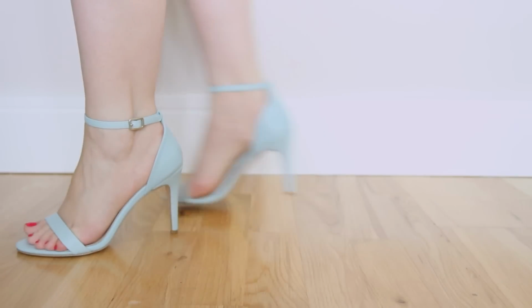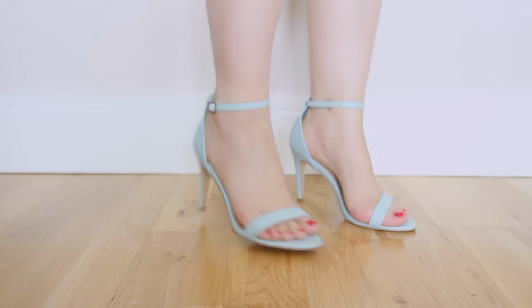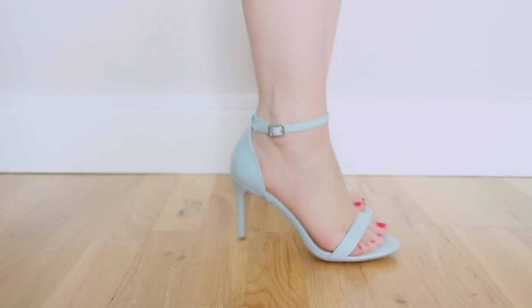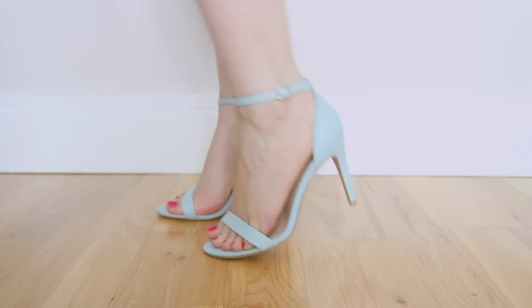Kicking things off with these new look heels, I absolutely adore these, so much so that I have them in 3 different colours. These are in the baby blue and I haven't actually worn these yet just because I bought them on sale in the dead of winter and I haven't had a chance to because the weather hasn't been that great, but I am really looking forward to wearing them.